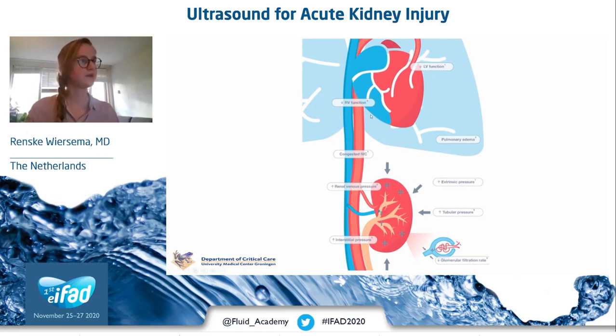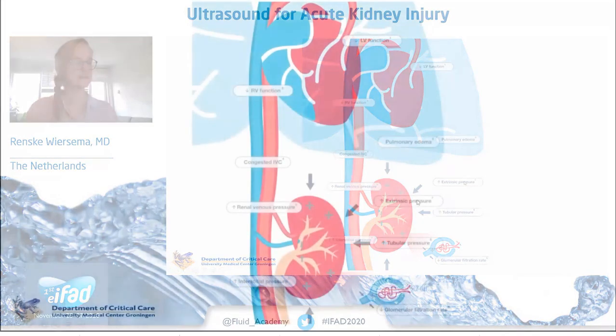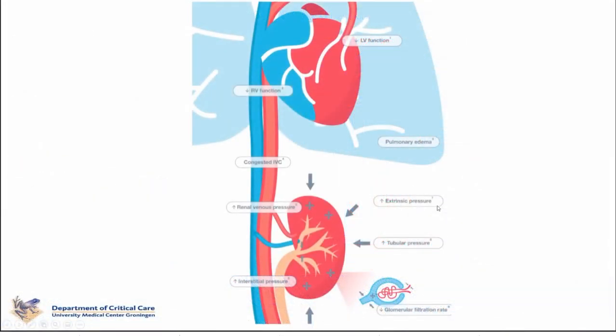On the other hand, we can also have impaired right ventricular function, which can cause this so-called venous congestion. For example, with a congested inferior vena cava, causing increased renal venous pressure, increased interstitial pressure, and also increased tubular pressure. This, all in all, can decrease the glomerular filtration rate and thus cause acute kidney injury. Last but not least, of course, abdominal extrinsic pressure on the kidney can also impair renal function.